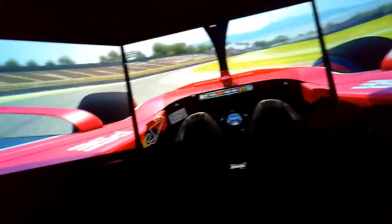You can probably see that this car's pretty complex. All of the buttons, all of the settings. Oh, don't mind my top. Horrible driving.